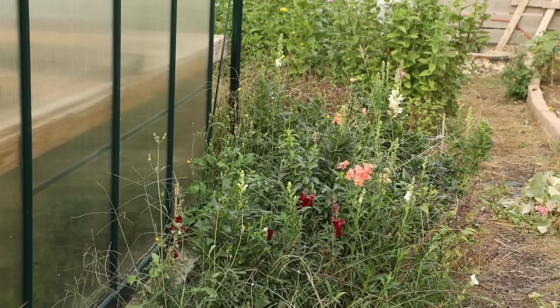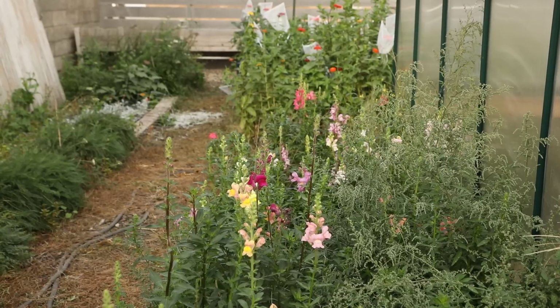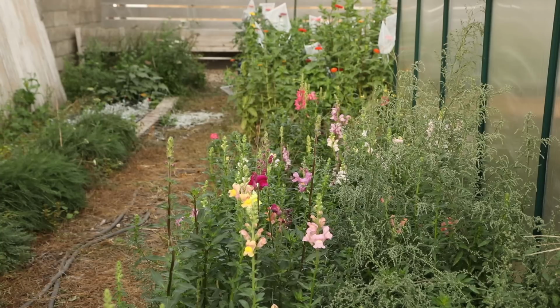But I do have one other area of snapdragons that's looking a little better, so let me show you that right now. This is the other side of my greenhouse where my other patch of snapdragons is. Ignore all this. That is a huge weed that keeps coming up. But you can see I have quite a few blooms coming on for the snapdragons right now.